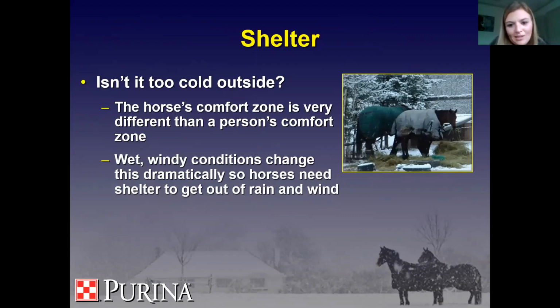So how cold is too cold outside? Like I said before, the horse's comfort zone is very different than the person's comfort zone. So if you think it's cold outside, it's not quite as cold for them, especially if they've been exposed to it. What we really want to think about is if it's wet or windy and what those types of conditions are for them. But luckily, a long, thick hair coat is an excellent insulator and is the horse's first line of defense against cold temperatures. Horses that live outdoors during the winter should be allowed to grow naturally full winter coats. This is going to be their best line of defense.